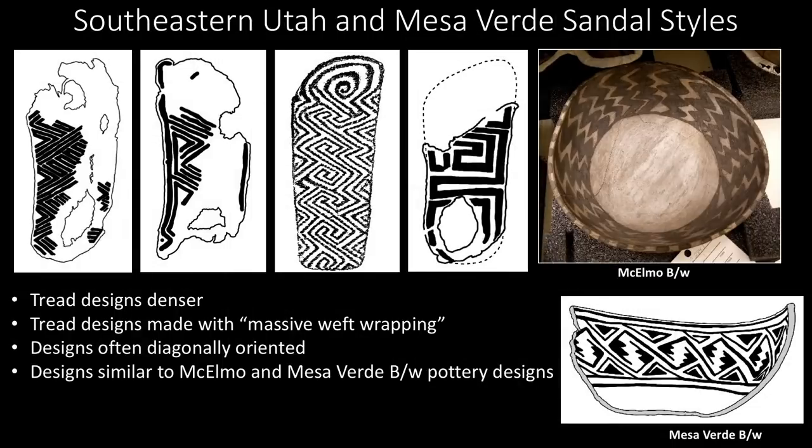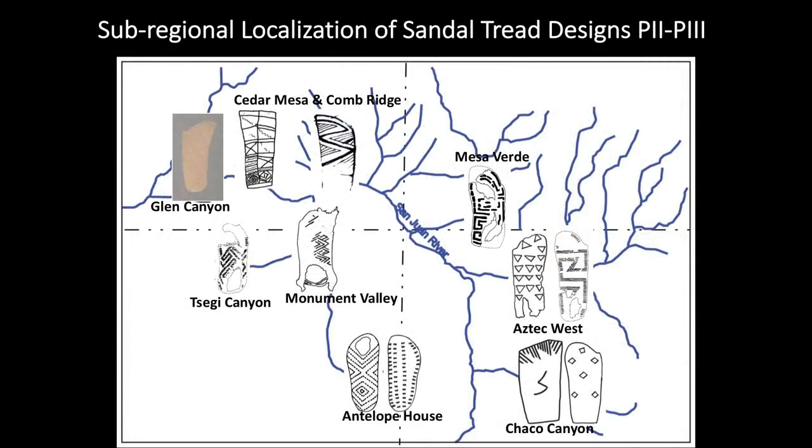Now, in southeastern Utah and at Mesa Verde National Park, these more Pueblo III era sandals match up really well with our Pueblo III pottery, so McElmo Black-on-white and Mesa Verde Black-on-white pottery designs. They're made into these thicker, denser designs, much like the pottery increases in density over time, the designs do, so do the sandals. This is kind of a mock-up, but it seems to be playing out as I do more research.